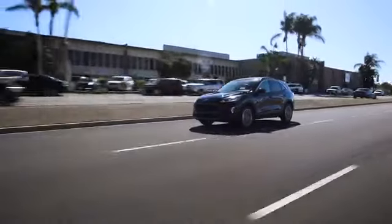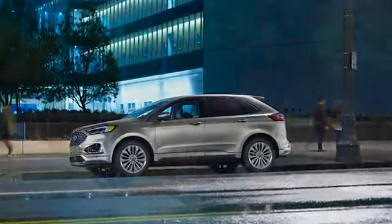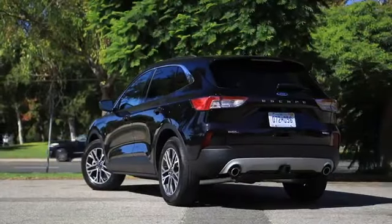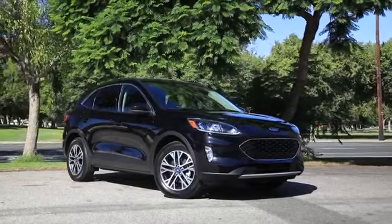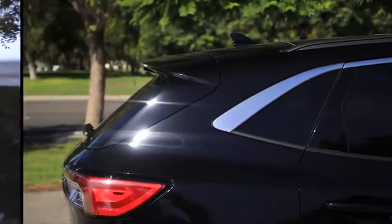As you might remember, the Ford Escape is a compact SUV that sits above the subcompact EcoSport and below the midsize Edge. The latest Escape is roughly 200 pounds lighter than the previous, with a sleek, inoffensive shape that doesn't move me emotionally but should hopefully age well.